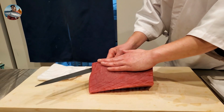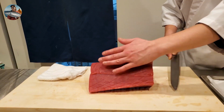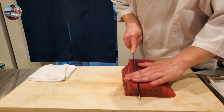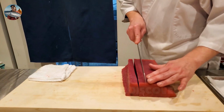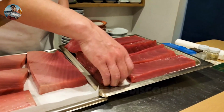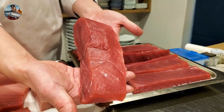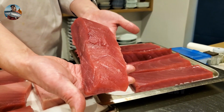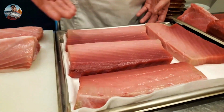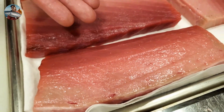And have you ever dreamed of experiencing the process of preparing and enjoying a giant bluefin tuna? If not, today we're going to embark on this exciting journey together with a massive 150 kilograms tuna brought from an auction in Okinawa.